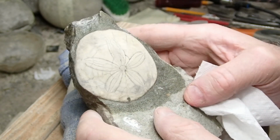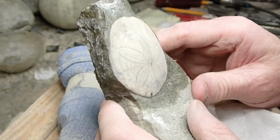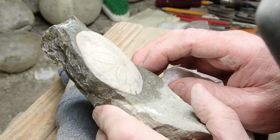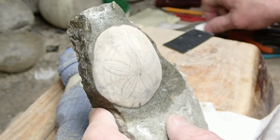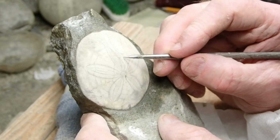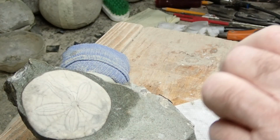So, that's looking pretty nice. I don't care for the blotchiness, but that's the way it goes. That's Mother Nature. That's not too shabby. Yep, there's some stuff right there, and right there, and right there. That's where that little ledge is at. Can't see it, but it's there. So I got 3 little areas to attack. So on the attack I go.